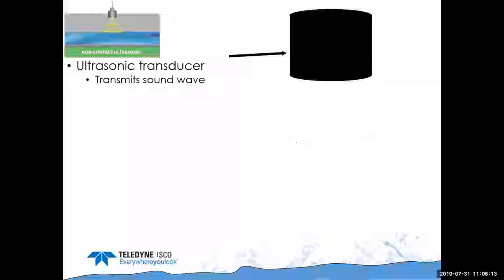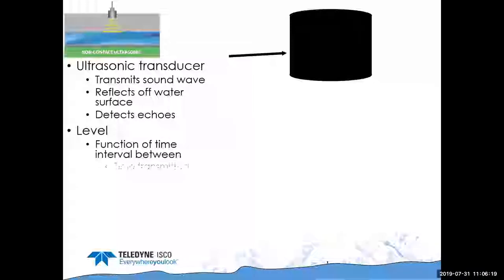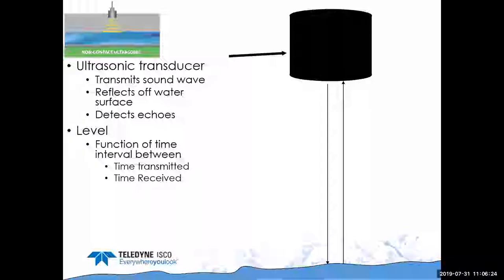How the ultrasonic sensor works is it transmits a sound wave, reflects off the surface of the water, and it's a function of time. It measures how long it takes to receive that return signal to determine what the distance is to the water, which then can calculate what the water level is. Ultrasonic sensors are great with weirs and flumes because they're non-contact, which makes them a little more maintenance-free. That's why they're commonly used and a favorite for a lot of treatment plants.